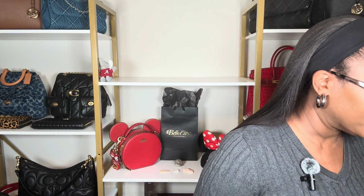I will, of course, have both of these items listed and linked below. Now, if I am correct, I know for certain Coach Outlet's website does have the denim wallet still in stock. But unfortunately, I do believe the Nolita 19, at least in the red color, is no longer in stock. But I know Coach definitely has the Nolita.